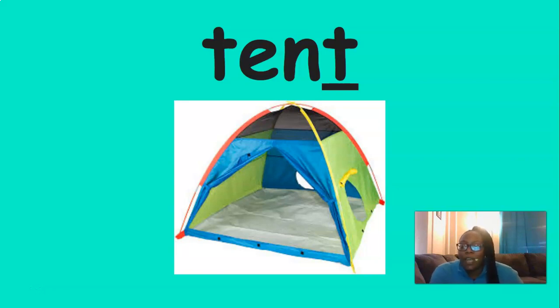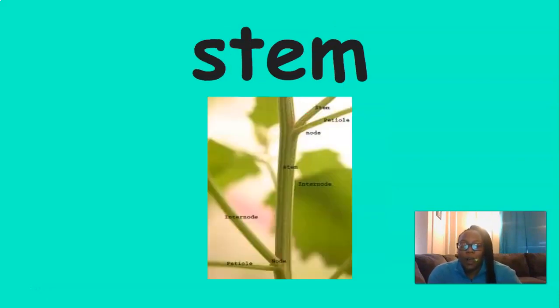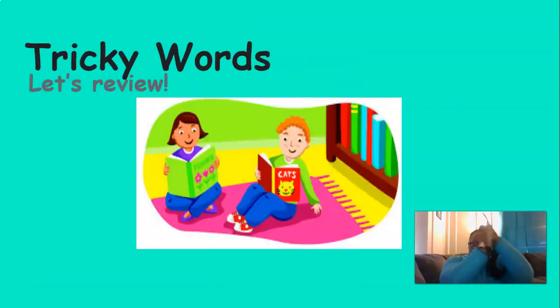Let's do one more. The part of the plant that supports the leaves and the flowers is called the, that's right, the stem. Let's spell stem. S-T-E-M, stem. Round of applause. Very good spelling, boys and girls.